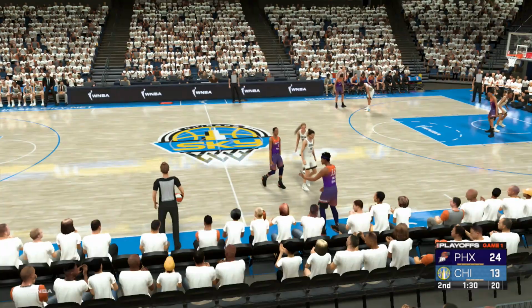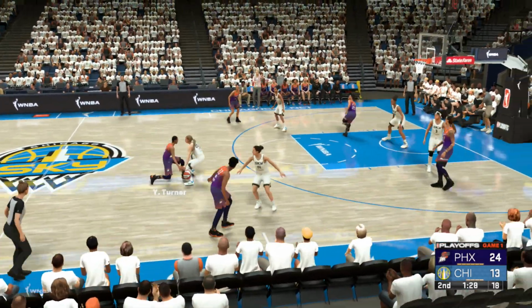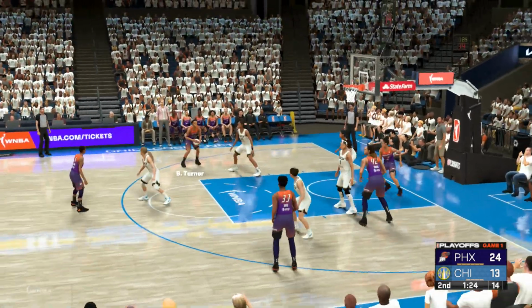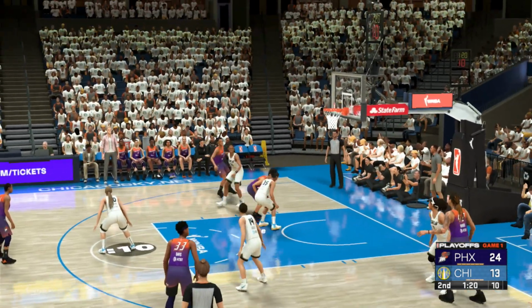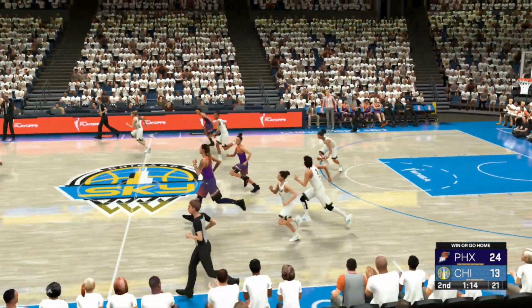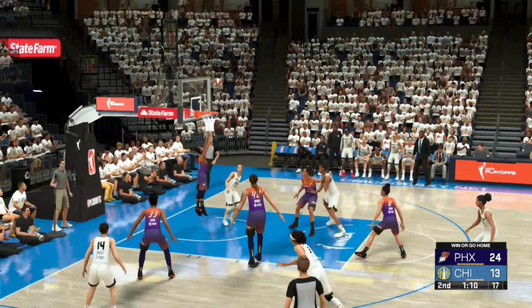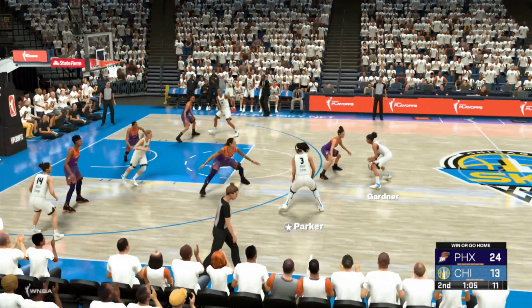Change it up. And almost 4 minutes gone in the second quarter of play. Pass to Turner. Inside. Here's Nurse. Gardner pulls it in. Here's Chicago now. Their defense has allowed only 4 points in the quarter. That kick out to Parker. Gardner.